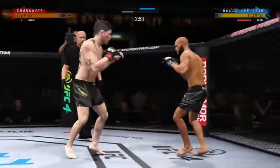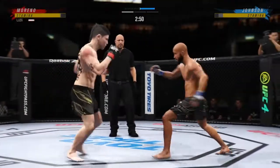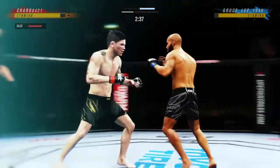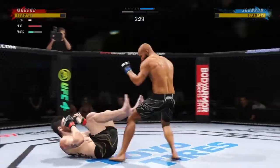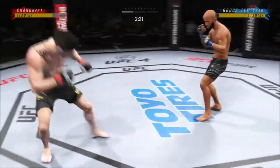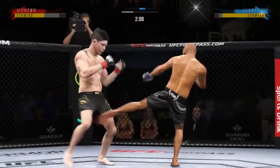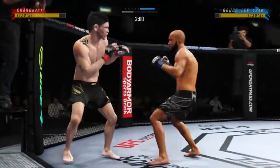Two minutes have gone by here, round one. Big leg kick lands. Over and over, he's fighting behind these beautiful leg kicks. Nice punch lands over the top. Good series of strikes here, staying accurate. I mean, the accuracy is unbelievable. Well, he's up, but he is hurting for certain. The finish could come at any time. With these beautiful leg kicks.